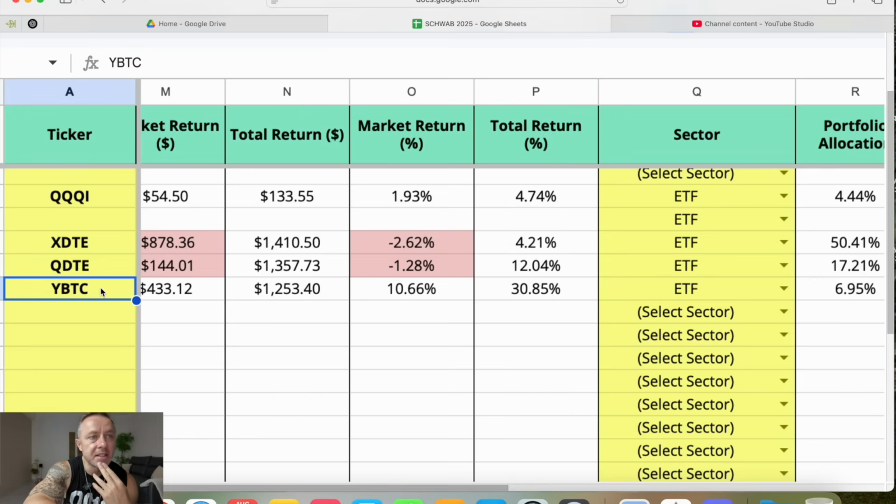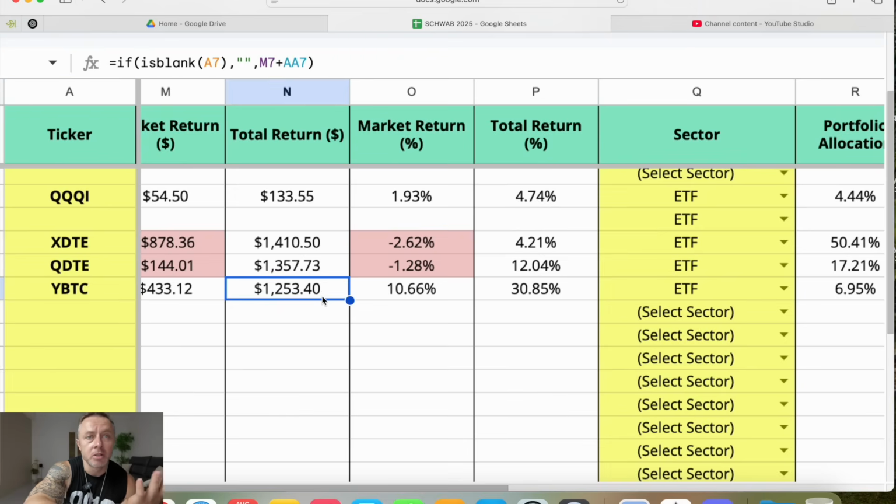And YBTC, which is the Bitcoin one, also pays every week. Total return is positive. Market return is positive. And my total return is over 30%. So this one's doing really well.